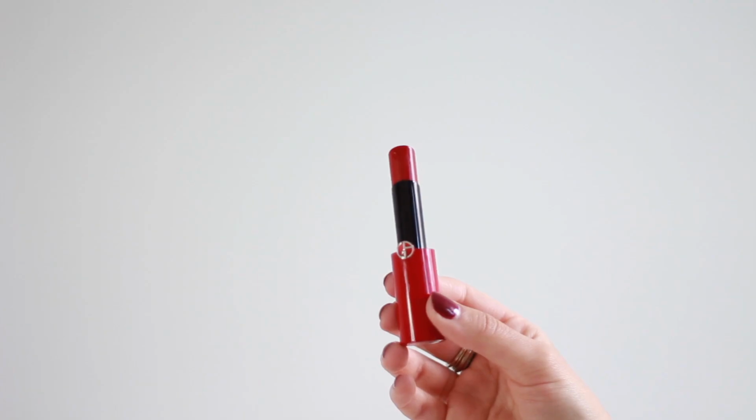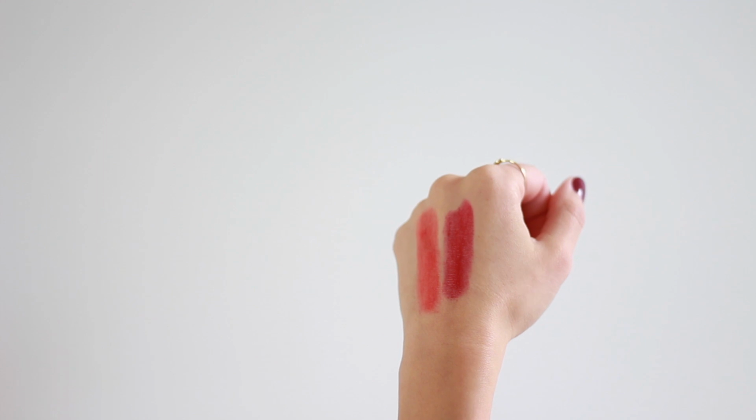This is such a gorgeous, darker My Lips But Better color. It's perfect as we are leading up to fall. This formula is incredibly, incredibly comfortable. It actually feels like a hydrating lip balm on the lip. I'm absolutely loving it, and I know you will too, so make sure you check them out.